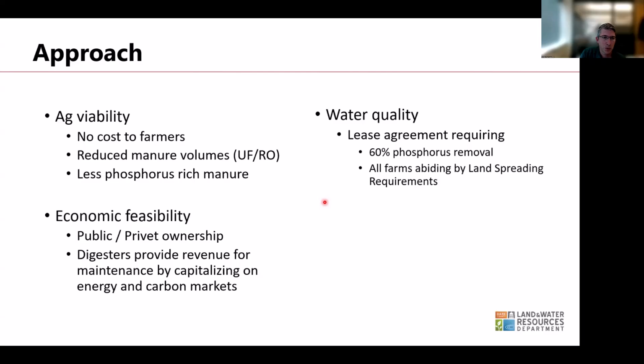We also heard, pretty resoundingly, that they wanted less phosphorus-rich manure. In essence, because of this imbalance within the nutrient concentration in manure, they tend to be more phosphorus than needed when trying to apply it to nitrogen requirements or needs. They really were hoping to get a product back that had less phosphorus in it.